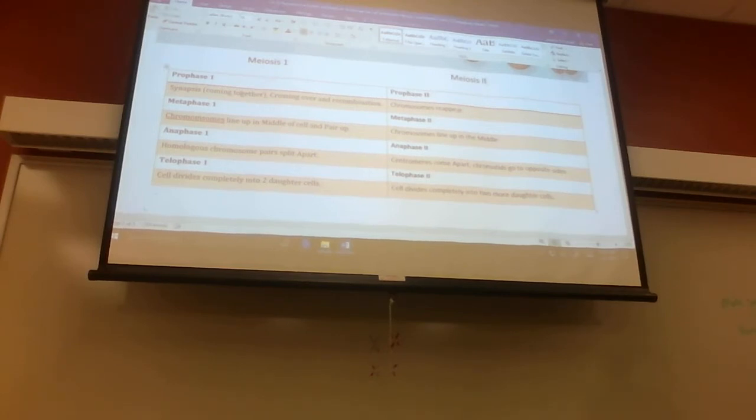But so now we're going to go into prophase 2, because after telophase 1, the chromosomes kind of disappear, but then they reappear in meiosis 2 during prophase 2. Prophase 2, they reappear, and it's kind of the same thing. Metaphase 2, the chromosomes line up in the middle. Anaphase 2, the centromeres come apart, and the chromatids go to opposite sides. And then telophase 2, cells divide completely into 2 more daughter cells. So it's the same process, it's just with meiosis 1, you have 1 cell. Meiosis 2, you're looking at 2 cells.